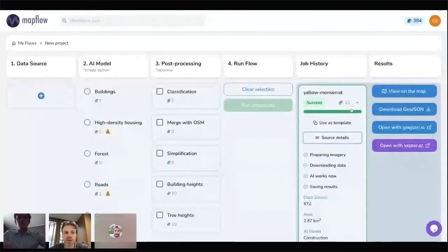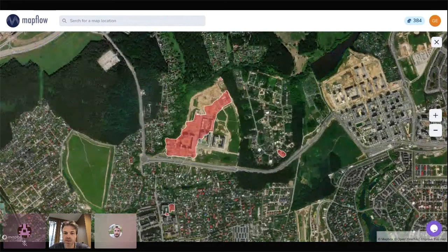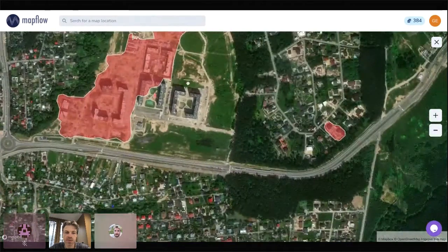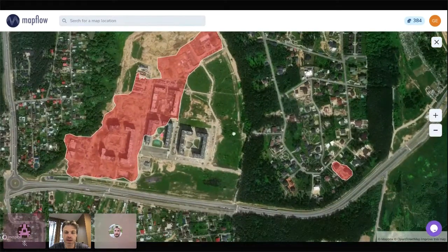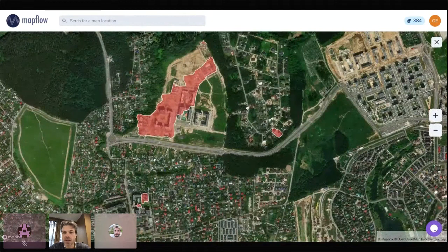Let me go back briefly to the Mapflow presentation, because I didn't finish with the processing. So now it's completed, and we can check the results of the processing on the map. As you remember, we've selected the model which is construction detection, and we are going to detect if there is construction going on in this area of interest. So the model helped us to detect constructions, and it can then be applied to a much larger area.